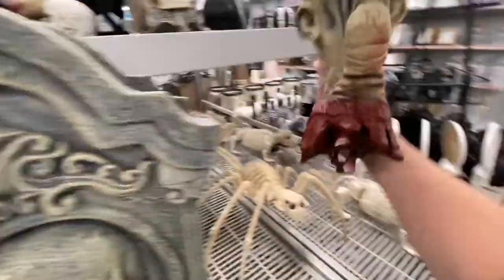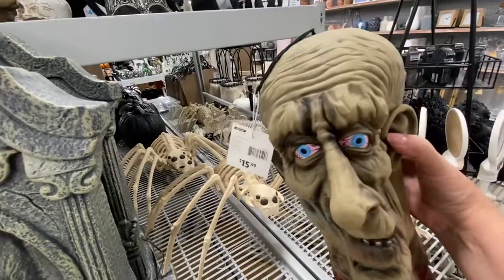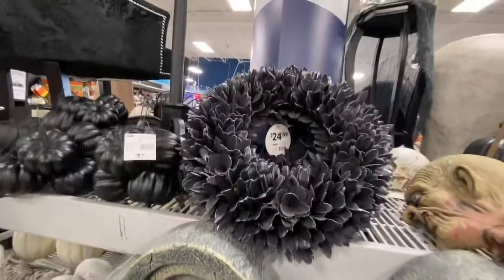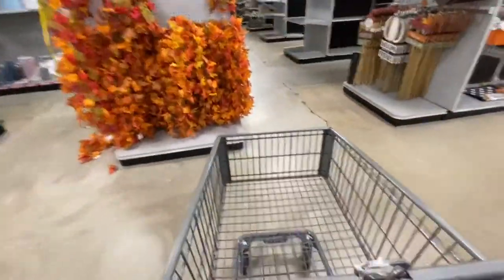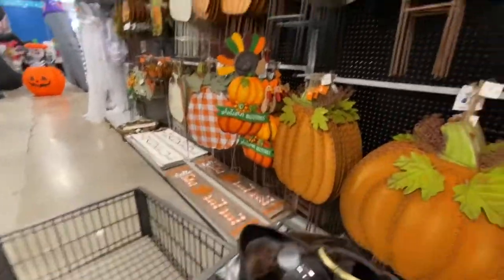Here is, I don't even know what you do with this. I guess you hang it up. Some kind of bloody chopped off head. $16. There's a black wreath if you want a black wreath for your door. Welcome to our coven. There's some pretty neat stuff. Let's see what else we can find. There's a bunch of leaves, garland. Oh, this looks like it's going to be the Christmas aisle when they're done with this Halloween stuff.